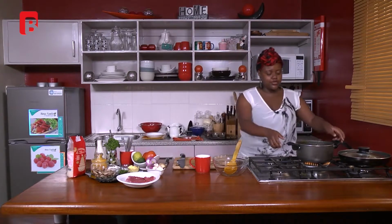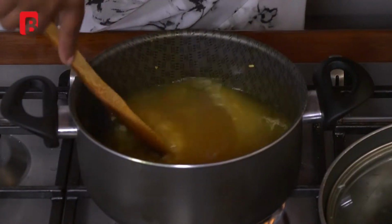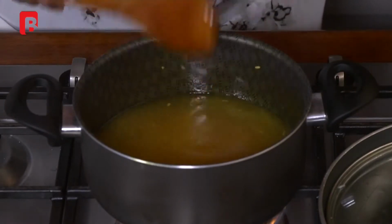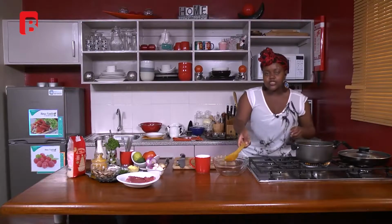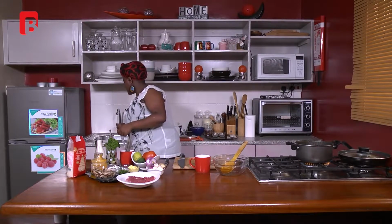And then once this comes to a boiling point, we're going to simmer and cover our water. And at this stage, personally, I like to taste my mixture, my water mixture, to see how it's doing. Because that's the only way I'm going to get to know whether I've seasoned it right.